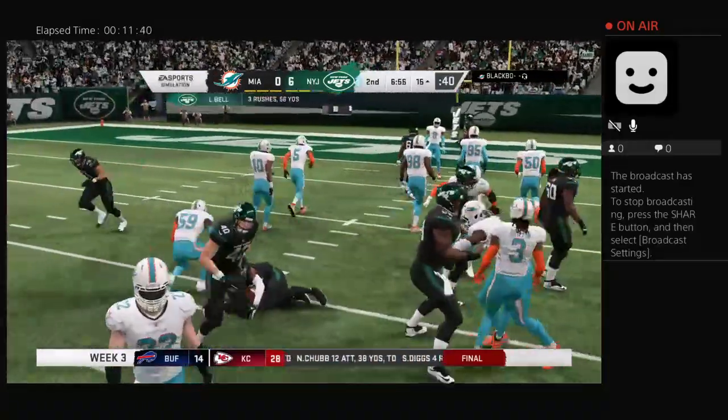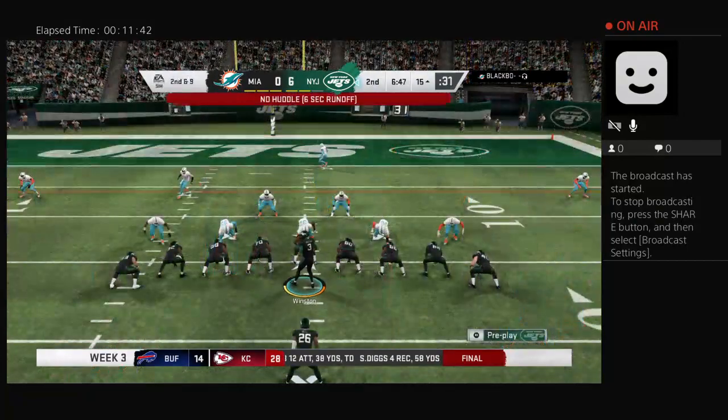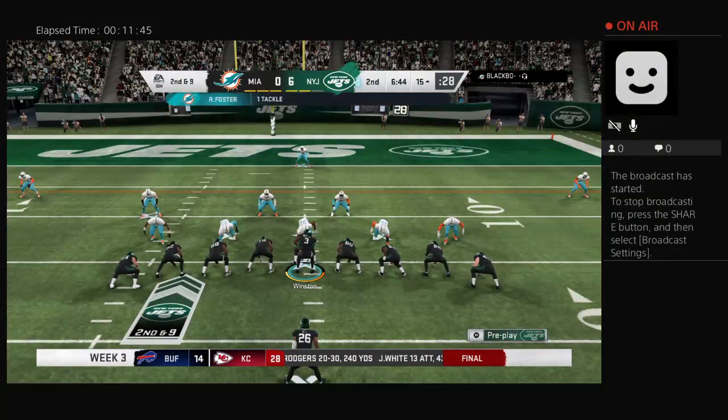Now a first down carry by Bell. And he'll take this one down near the 15. Reuben Foster lays on the tackle.